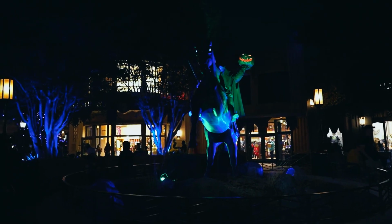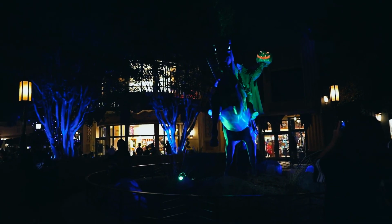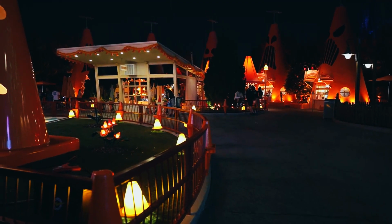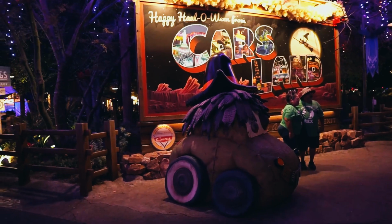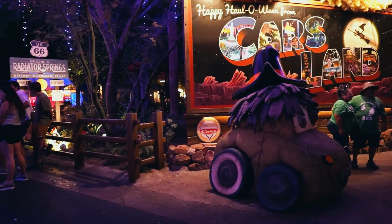Oogie Boogie has officially arrived here on Buena Vista Street. Such a great time celebrating the Halloween season here, and I'm loving more seasonal rides at the parks. I'm like, Disneyland, even more Halloween rides next season, please, please. I'm not picking a favorite because that would just be too tough to choose.